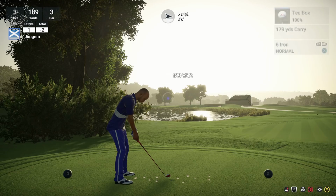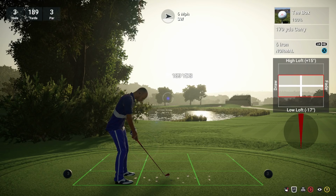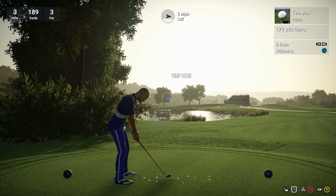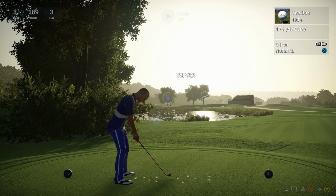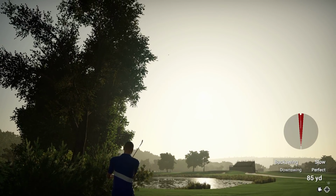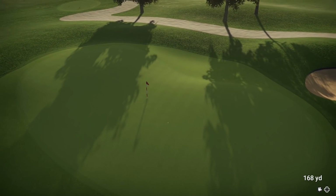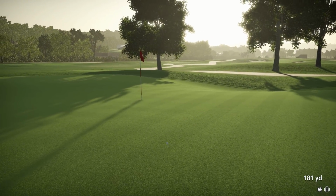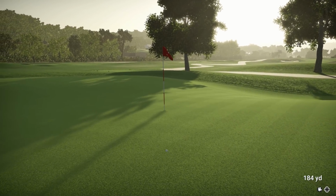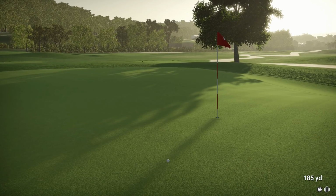179. Get a little bit of a run up there, I think, the 6-iron. Just drop it down a little touch just to make sure. A little bit of a slow backswing. Wind should push it a little bit to the right, but then it should turn round. Come on, roll up that. Oh, that could have been that slow backswing. Just took that little tiny bit off it. Just a little bit short.